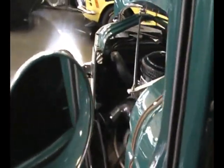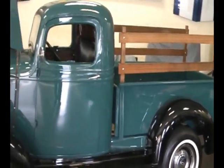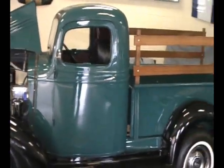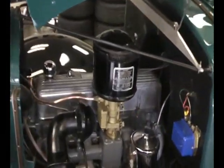So my thoughts about this are, number one, it's beautiful. Number two, it drives and runs beautiful, just like it did in 1938. And how fun would it be to come cruising into town in this? How fun would it be to take this to the local shows? Or your kids or your grandkids, put them in the back, take them for a ride in the back of granddad's pickup truck? How much fun would that be? Well, I think the kids would like it.